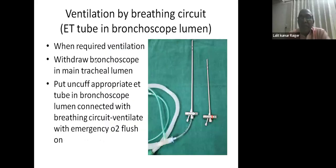I mentioned that we have to use an endotracheal tube. Sometimes, as the bronchoscope is in the trachea, if it is difficult to ventilate through the side port, we can put an appropriate size endotracheal tube in the main lumen of the bronchoscope, and we can use the oxygen flush. I have used it. We can ventilate the patient easily with this.